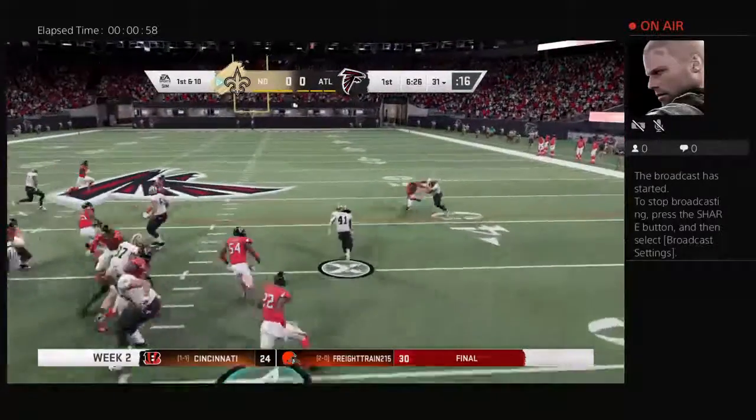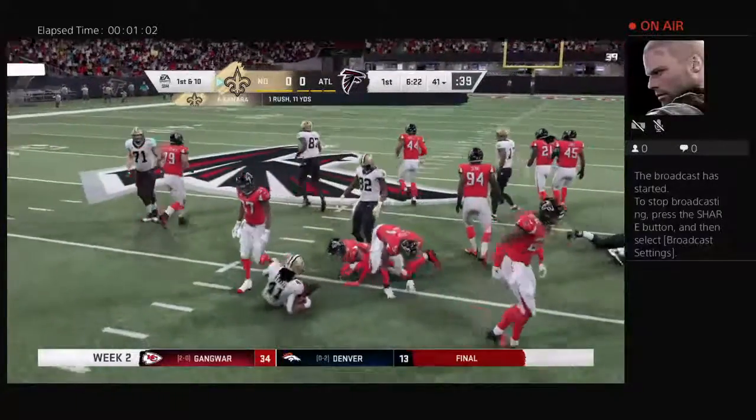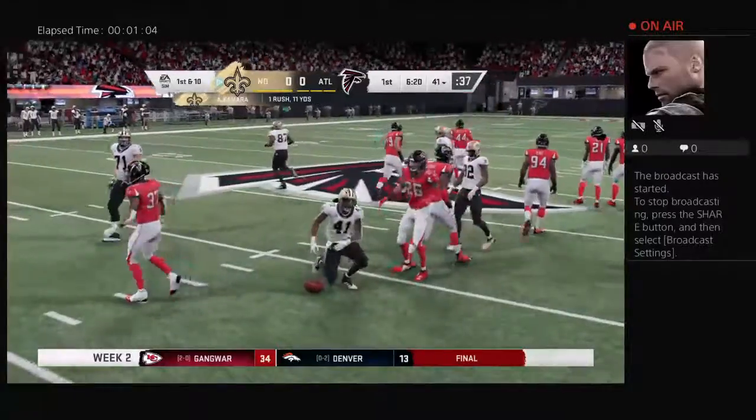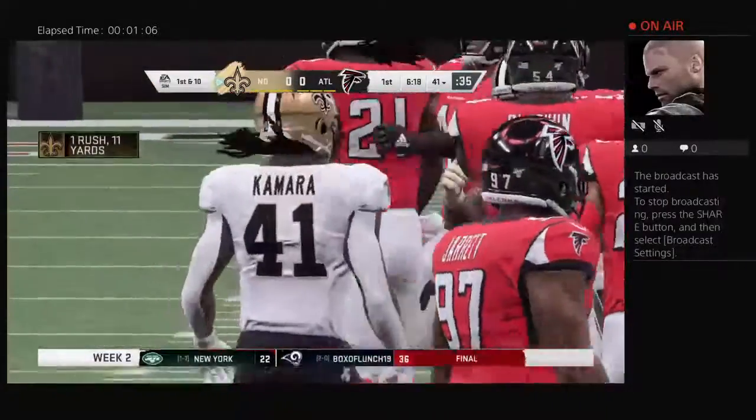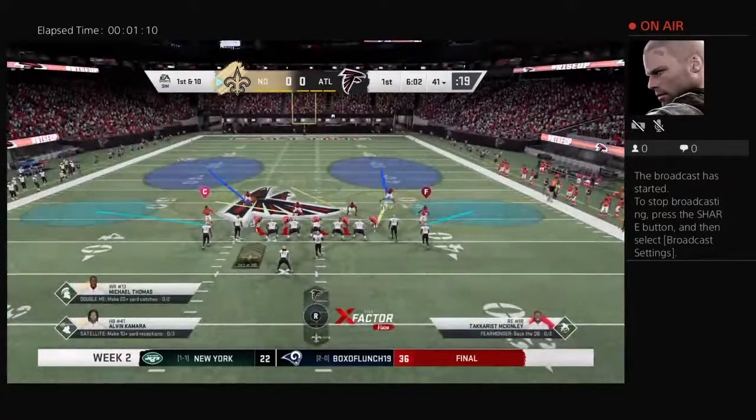They'll run it for the first time with Alvin Kamara. And they get him down, but not before he takes it across the 40-yard line. The Saints first down there on a gain of 11. Well, no slow start here. A couple nice chunk plays back-to-back.